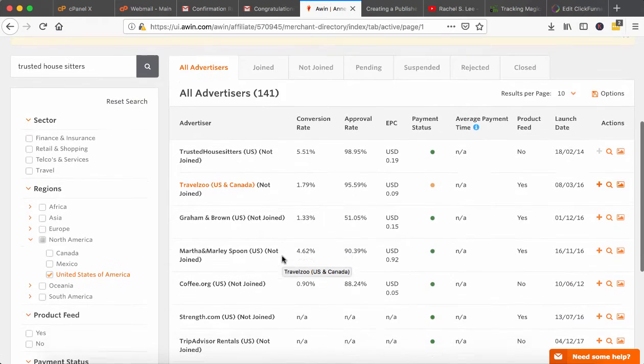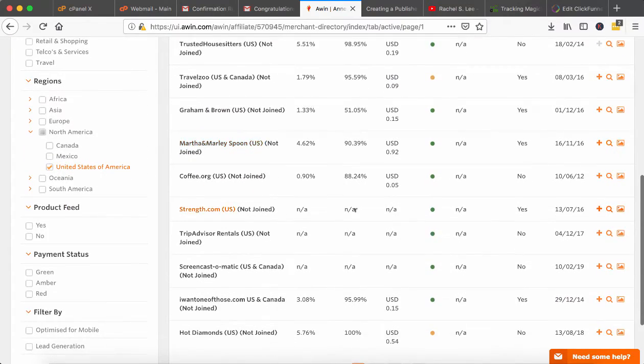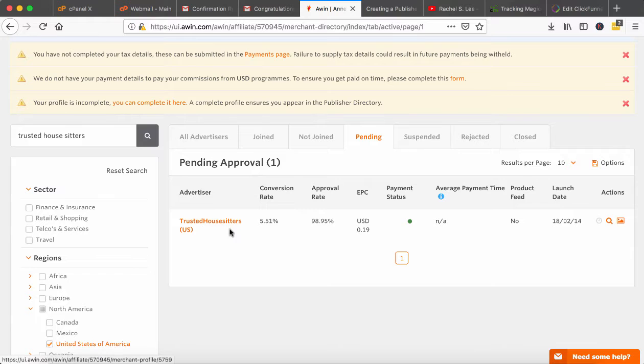So as you're looking through other ones, coming down here to Travel Zoo, they've actually got a lower conversion rate, high approval rate, but the payment status is in amber, so what's that saying? Approved commissions will be paid to publisher after the advertiser has paid AWIN. Okay, so it's perhaps just showing whether there are on-time payments or not. So yeah, we can click under here under pending now, and this should show that we have applied and are just waiting to hear back on that.